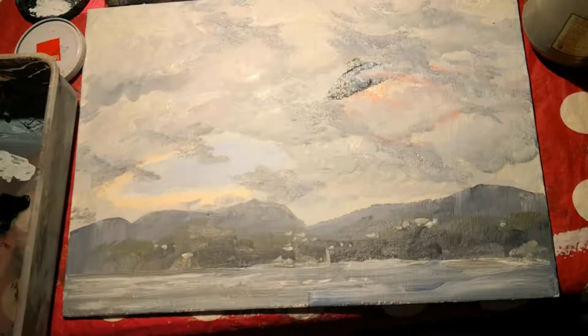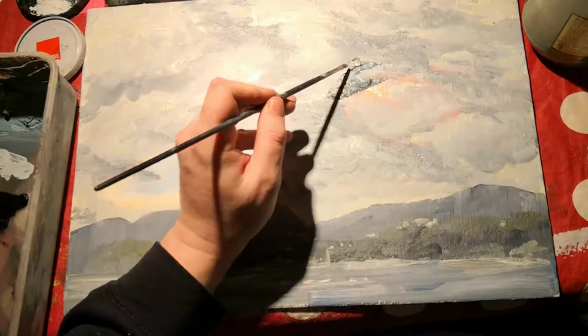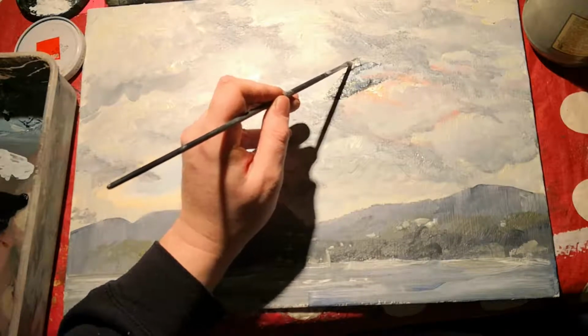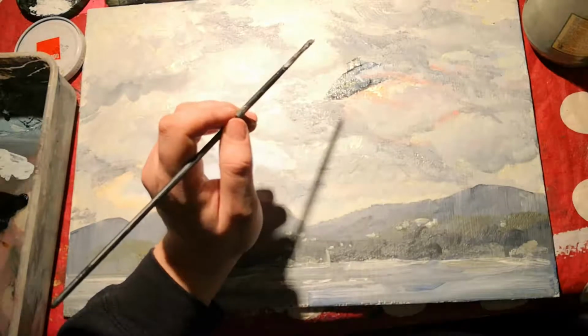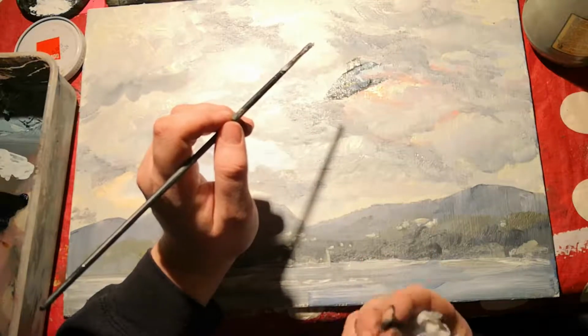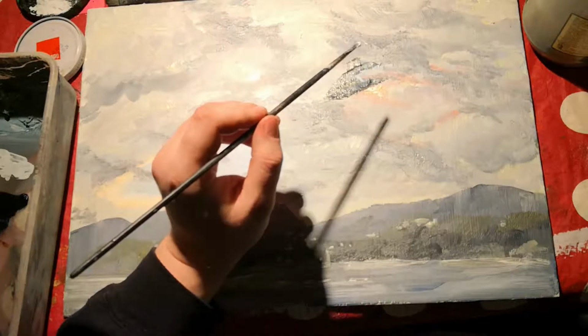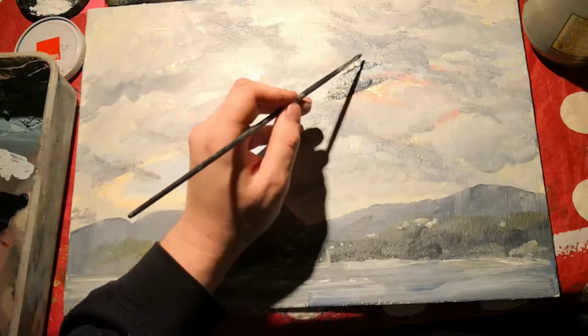But lead white has some properties that titanium white doesn't have. So it's different to work with, and it doesn't yellow. So when you see a painting from the Renaissance and the white is still just crisp and good, it means the artist died young of lead poisoning.